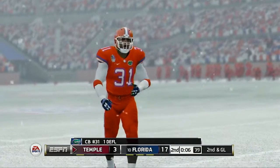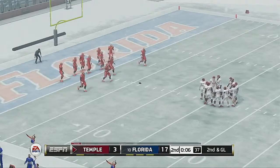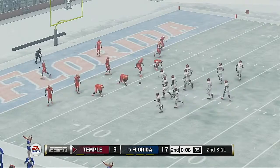Throws quickly, and it's almost intercepted. Great reaction to get his hands in the way of that pass. That's not an easy play to make. This is the eighth play of this drive.